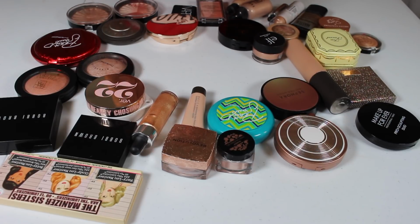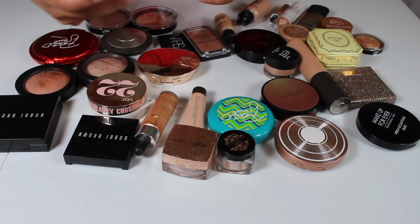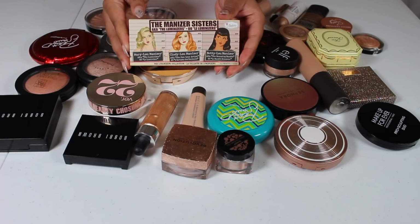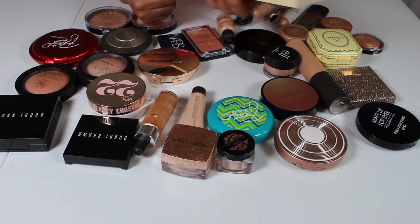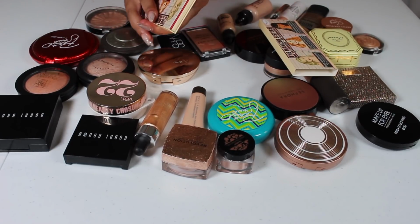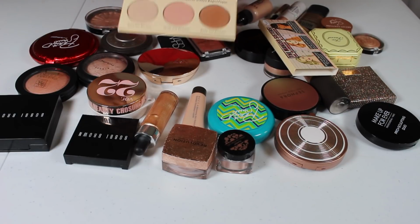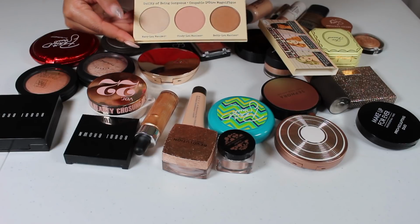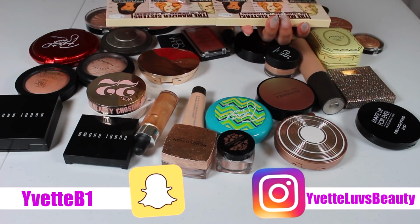I've never even swatched it, and so I really don't need it. So I'm going to let that go. Another one that I can get rid of is this. This is the Manizer Sisters, by The Balm. If you remember Mary Luminizer, Cindy Luminizer, and Betty Luminizer, these were amazing back in the day. Everybody had, especially Mary Luminizer, which was such a good highlighter. But I just never reached for this. So I'm going to go ahead and let it go.